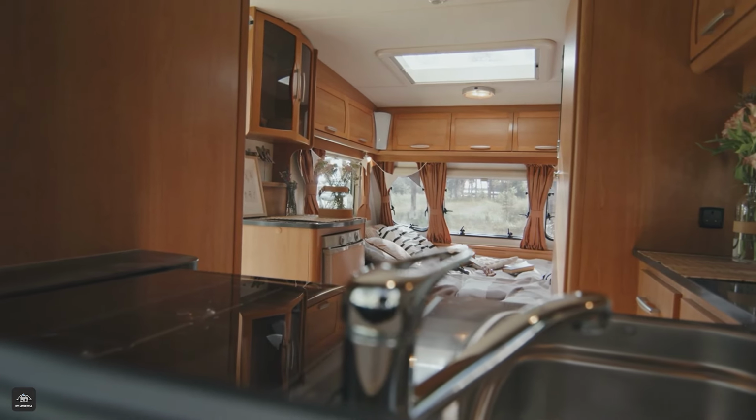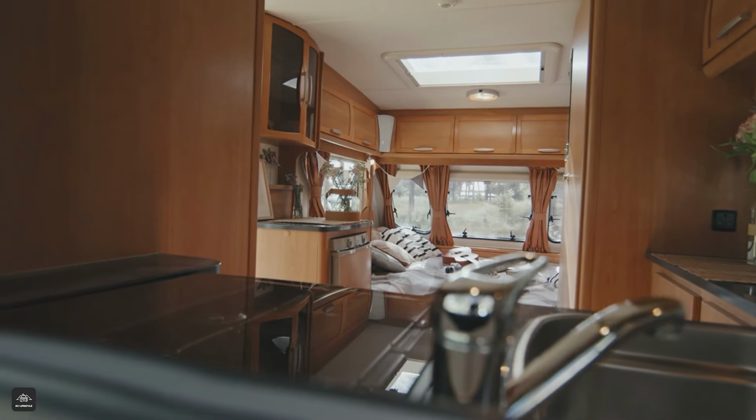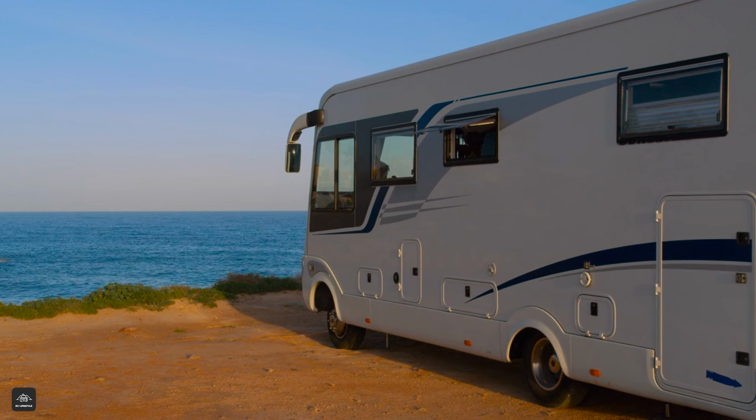Since mice most often enter your RV from the ground, you'll want to crawl under your RV or employ somebody else to do the job, even if that somebody is a grandkid.